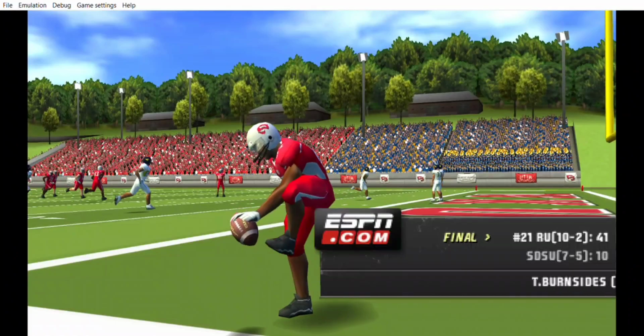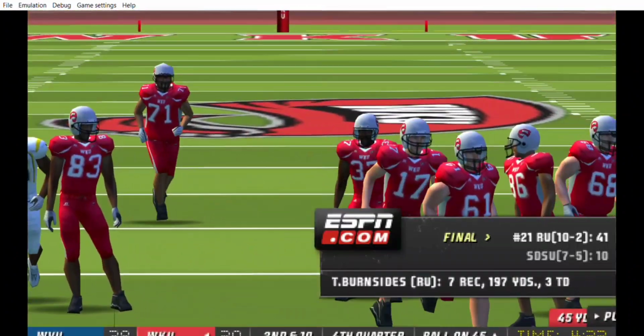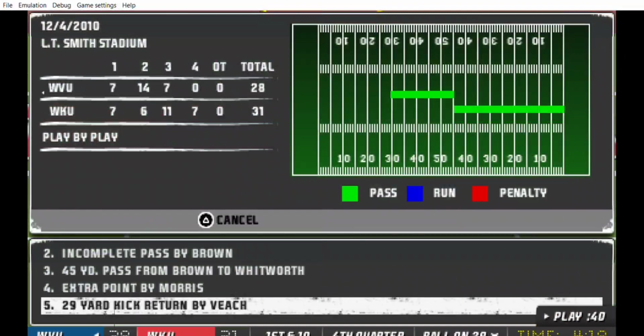Kirk, this kid is tough to stop. Yeah, you're right, Coach. You try to keep tabs on him, but eventually he's going to find a way to get open. I think you need to double team him.